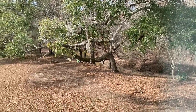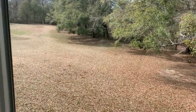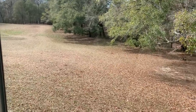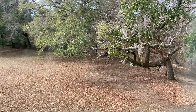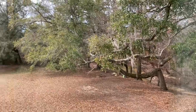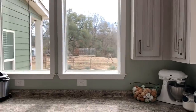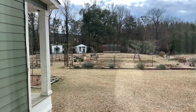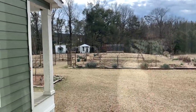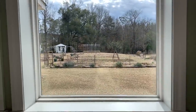I've watched turtles come up the creek bank and just sit right out there in the middle and lay eggs. I mean, I've watched snakes go across the field. I've seen so many things looking out this window. And then as you pan around to these windows, this is a view of my garden. My potager garden, my garden shed, chicken coop. So I love it. I love that I can stand in this kitchen and see all of that nature out my windows.